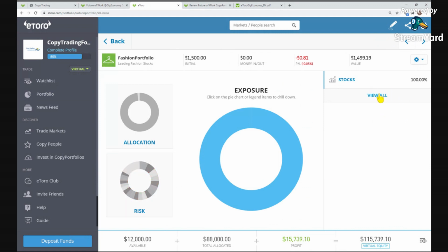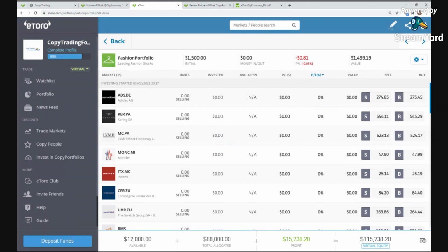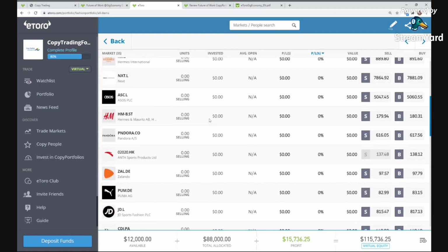Really interesting, guys. I love these copy portfolios for the long term because they're diversified. You don't put all your money into one copy portfolio. Let's say you have 4,000, put 1,000 into one copy portfolio, 1,000 in another, and so on. Spread your risk. Even if you have 2,000, don't put it all into one copy portfolio. Spread it out into different copy portfolios, so you're spreading your risk.